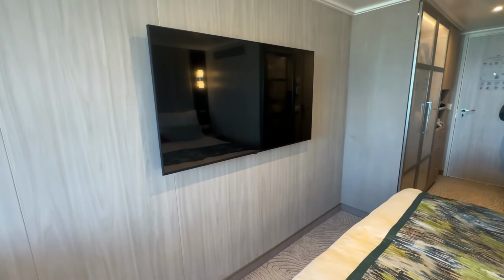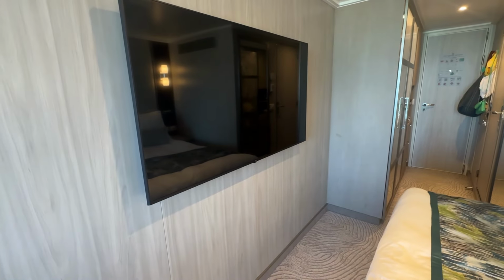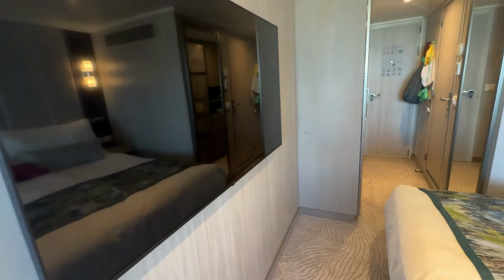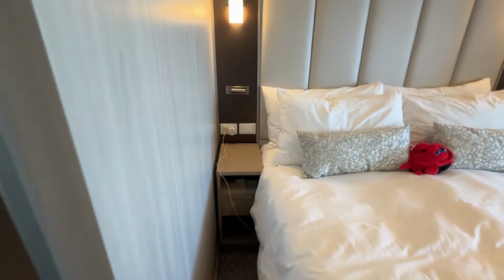Okay, so we've got the TV, the TV is really, really good. It's got loads of channels. We've been watching the Olympics, we've been watching movies, so much on there. There's news, there's everything. Right, this side of the bed, same.